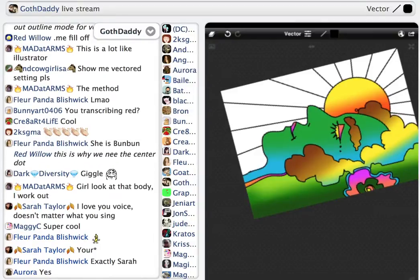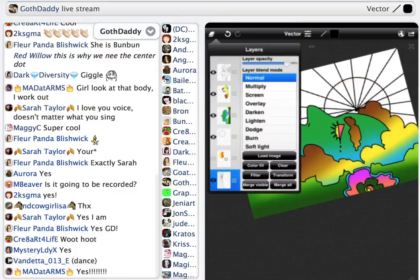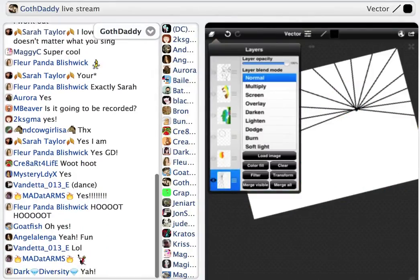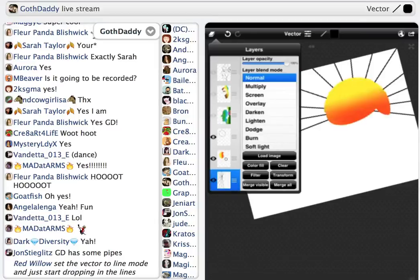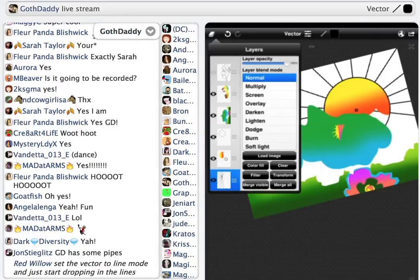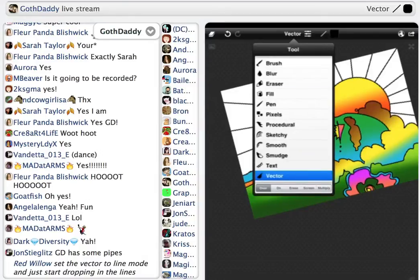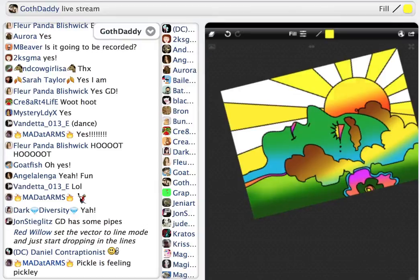So that's how you do that. Let me take a look at what I got here. Yeah, I can fill those in. Just for the sake of speed, I'm not going to do it with vector. I ain't doing it that way. I'm just going to use fill, just for the heck of it, and I'm going to fill them all in with yellow. Not all, I'm sorry, every other one.